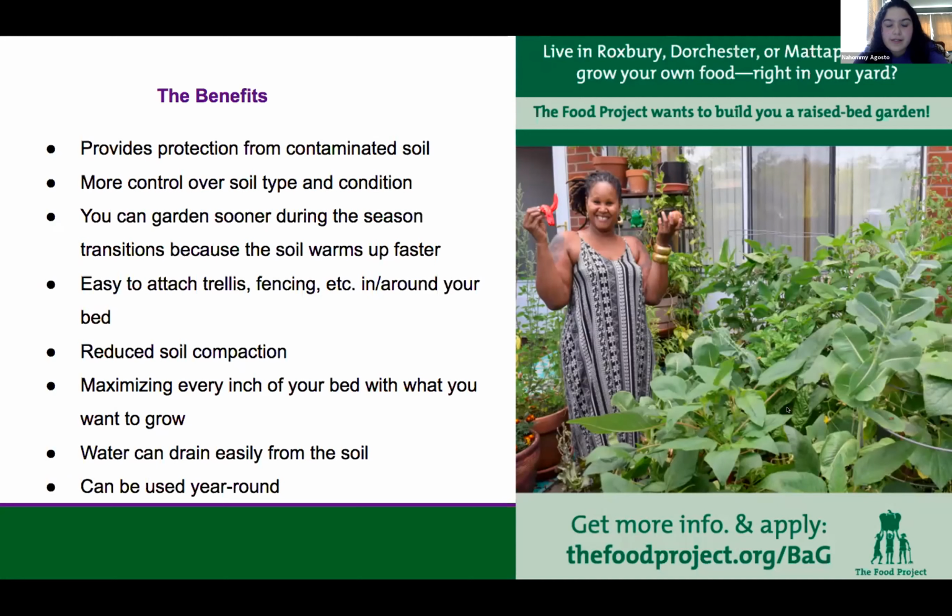And the benefits of having a raised bed is that it provides protection from contaminated soil. There's more control over soil type and condition. You can garden sooner during the season transitions because the soil warms up faster. It's easy to attach trellis, fencing, et cetera, around your bed to help protect it from pests that want to get into your bed. It reduces soil compaction, so it's easier to transplant your seedlings. You can maximize every inch of your bed with what you want to grow, so you can actually see how much room you have in your bed to plan out which seeds will grow well in your bed. Water can drain easily from the soil, and your bed can be used year round.